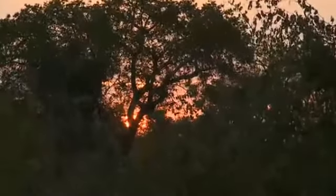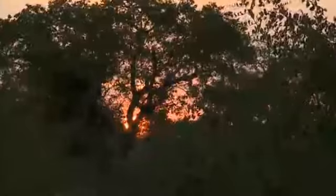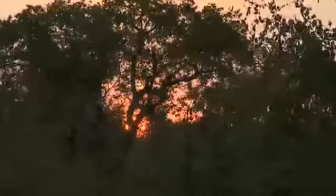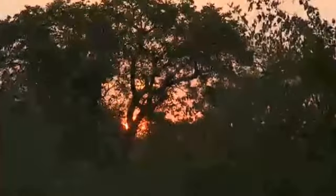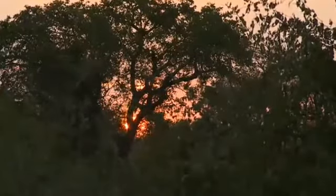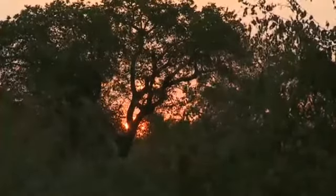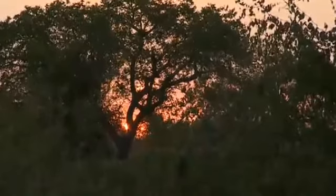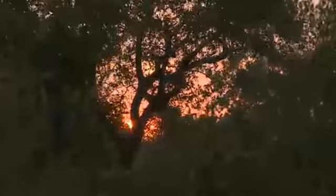So the sun is slowly dipping below the horizon, and hopefully that will cause these lions to become a little bit more active. But like I say, on hot afternoons they typically take it easy and wait for things to really cool down before they get up and active. I'm hoping they're going to get up and head straight for a drink as their first stop.